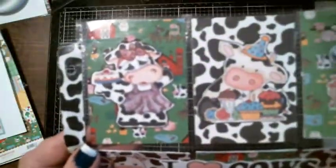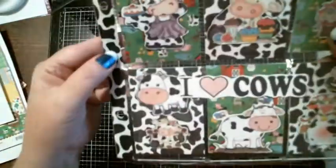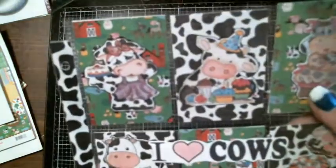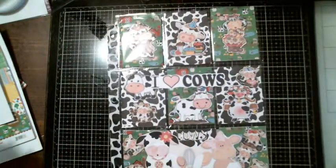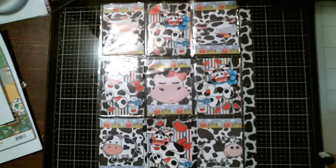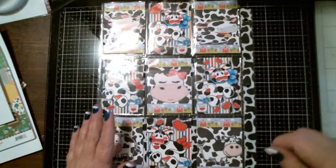And that's how this one looks. I used a washi from the Doodlebug set right there. This is just a little simple one. I didn't embellish too much on this one because I didn't want to take away from it. And of course, you all know I do front and back. Voila!